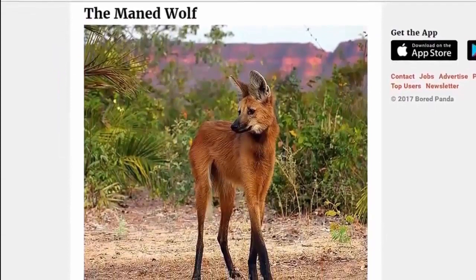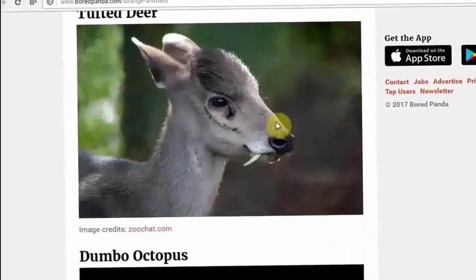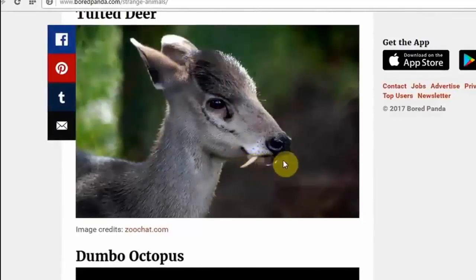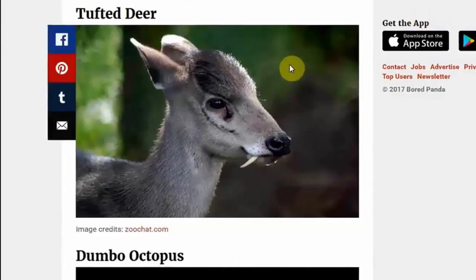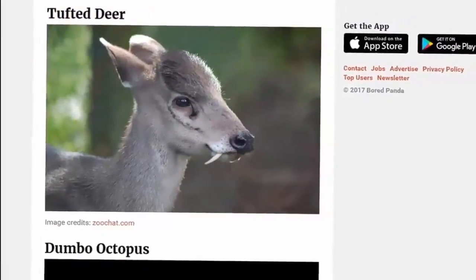Deery dingo. The maned wolf, of course. Tufty deer. There you go, it's a deer. And I'm not sure about the tufts, but it's got little vampire fangs coming out there. You know, you'd just think you'd have seen one of those before, but nobody has. The vampire deer. I love the names they've come up with, the tufted deer. Wow.